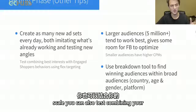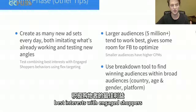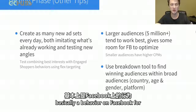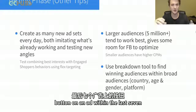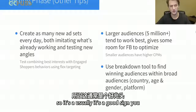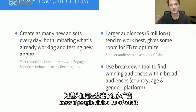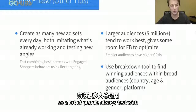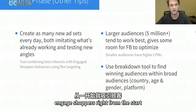You can also test combining your best interests with engaged shoppers. Engaged shoppers is basically a behavior on Facebook for people that have clicked the Shop Now button on an ad within the last 7 days. So usually it's a good sign. If people click a lot of ads, it means that they're more engaged and more likely to buy your product. So a lot of people always test with engaged shoppers right from the start.